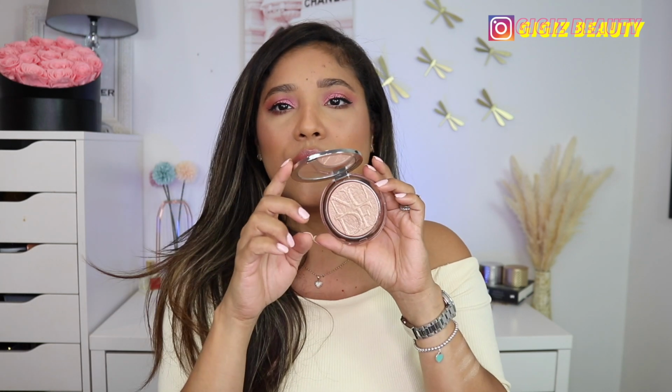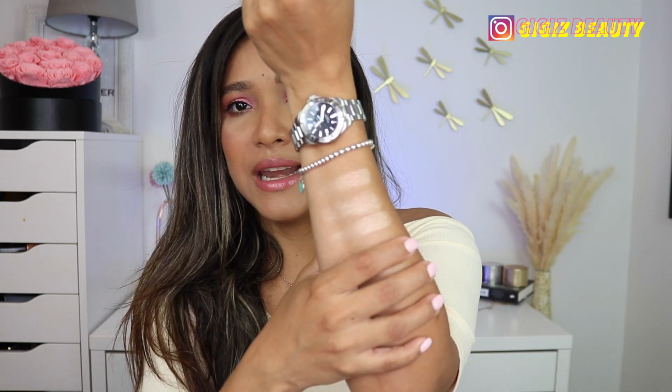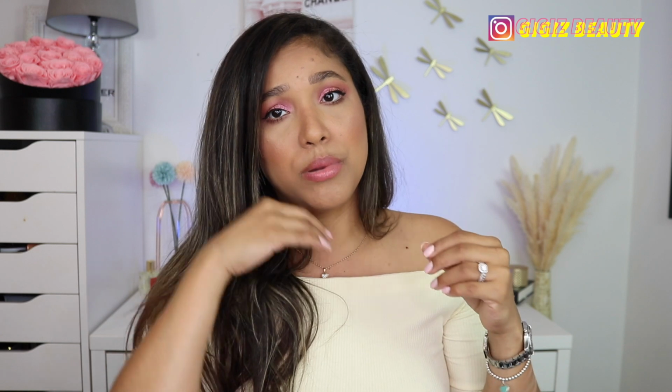So I feel like if you already have Nude Glow in the older formulation, I don't feel like you really need this one unless you really want it. But there are so many shades that you could get in this range to go for the same shade. I just wanted to make sure that they were the same indeed for you guys. So they are the same exact Nude Glow, but I do feel like the newer one is more blinding, because I've never gotten this luminizer from Dior this intense. So if you're looking for something more intense, the new one is the way to go.